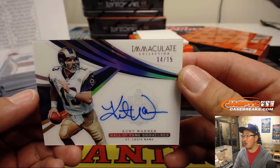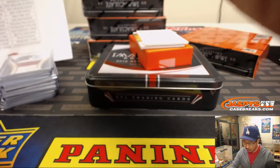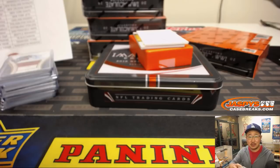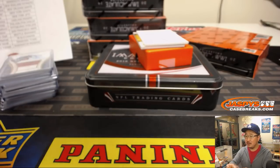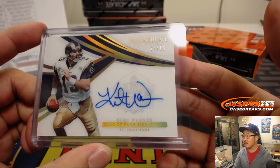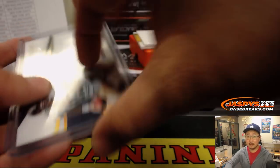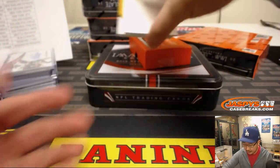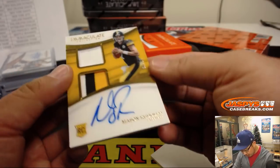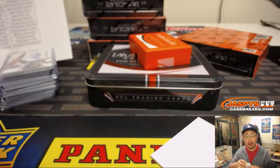Wow, Kurt Warner, 14 out of 15. Hall of Fame on-card auto for the Rams. Ronnie Hernandez with the Rams. Nice. And back here, Mason Rudolph, the Red-Nosed Reindeer, 29 out of 99. Steelers, Michael Gallucci on his Steelers.